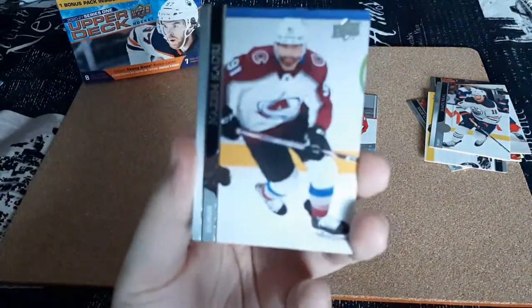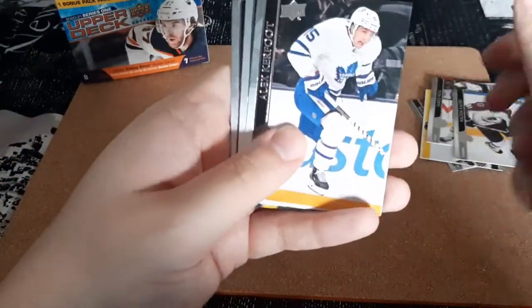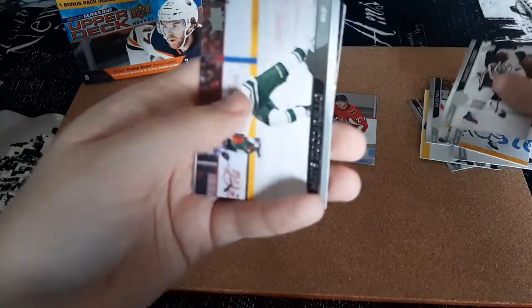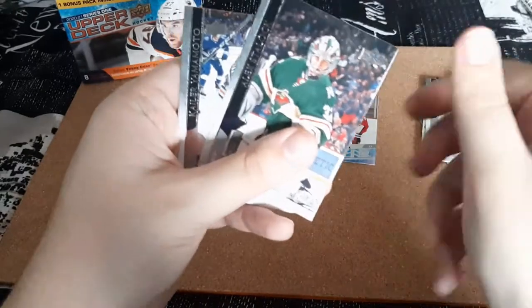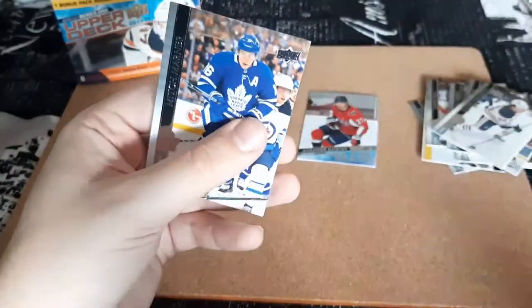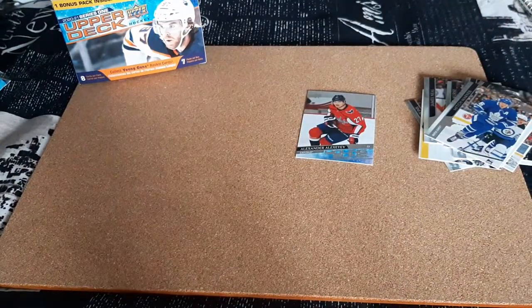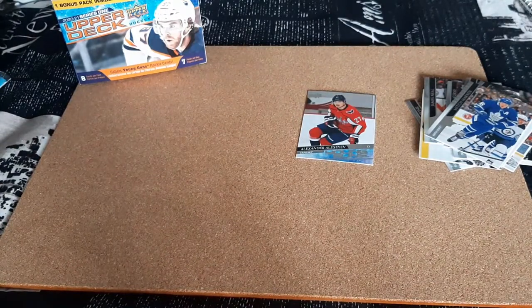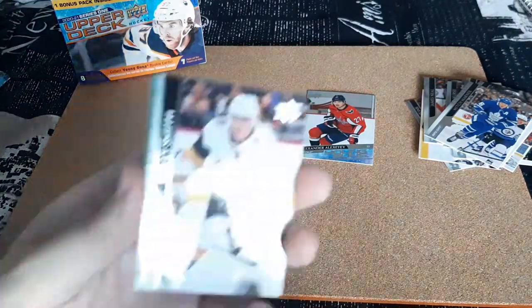And I think we're getting into some base compared to my last blaster box. We have Kadri, which is already a double. Alex Kerfoot, Darnell Nurse, Mats Zuccarello, Mark Stone, Alex Stalock, Yamamoto, Mitch Marner. These were all base, but not only were they all base, they're all doubles compared to my last unboxing that I did for blaster box. That is not the greatest to me. I wish it was not all doubles, but it is what it is.